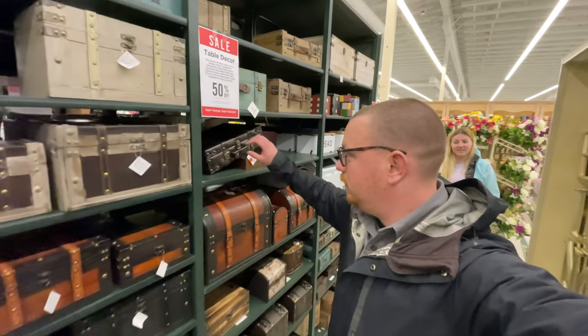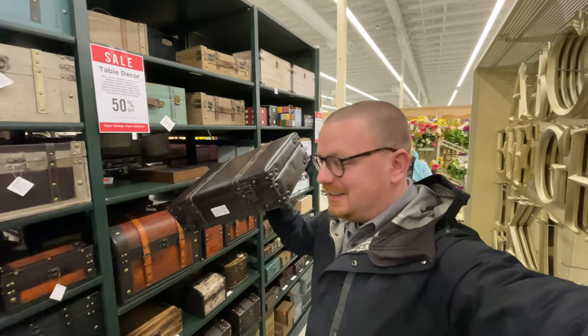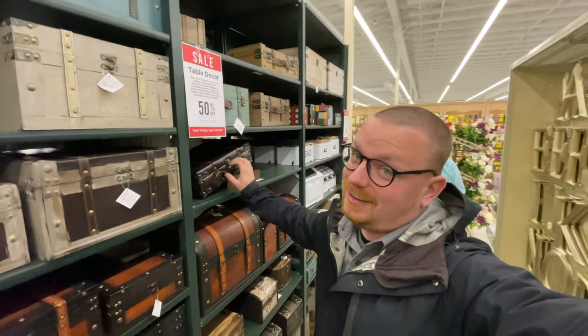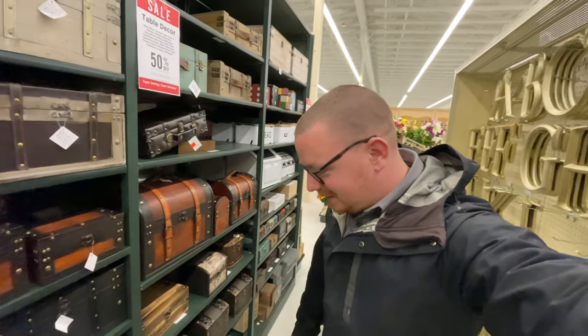I don't know what we would use a briefcase for, or what do you call this? A trunk? Small trunk. Small trunk, but it is 75% off. Oh, they're dangerous. They got these 50% off prices. Oh, killing me.